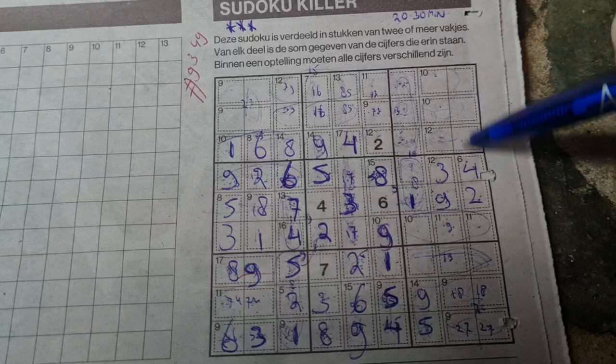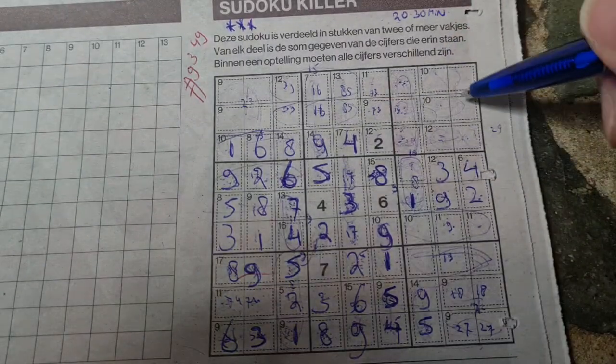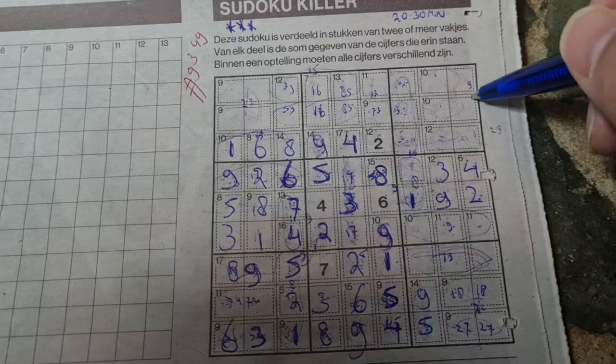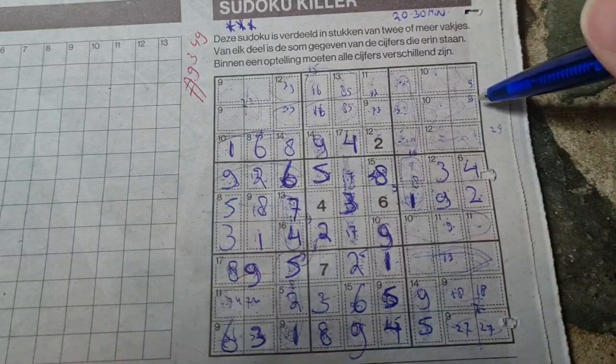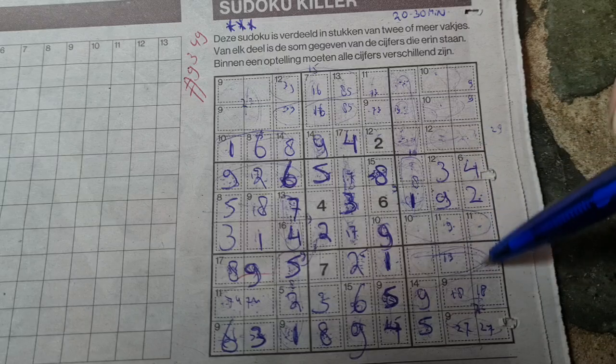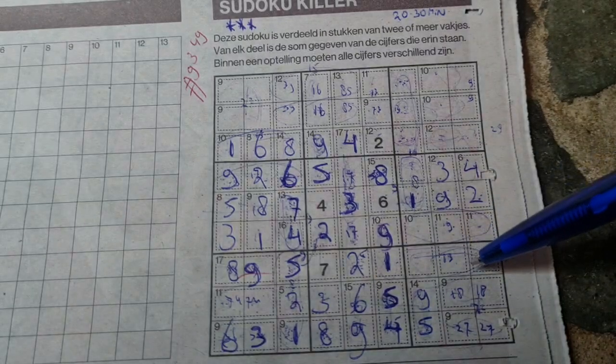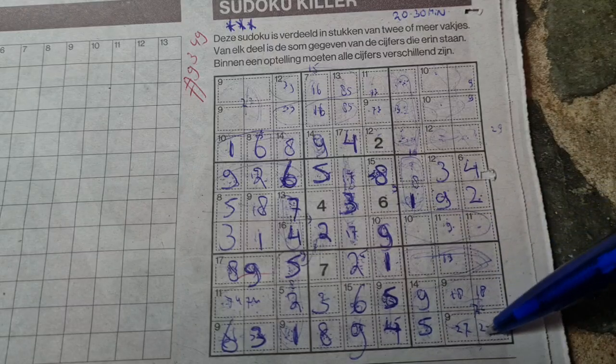Need a 9 there. We have a 9 in this row, so 9 could be here, could be there. 9 and a 1. Give me 2. Oh, no. 2 and a 7.